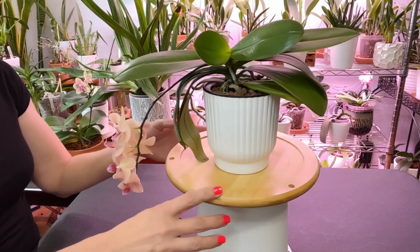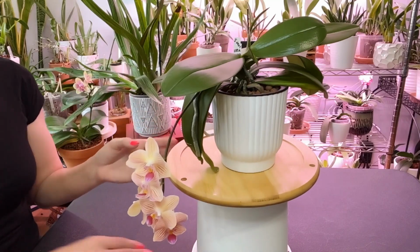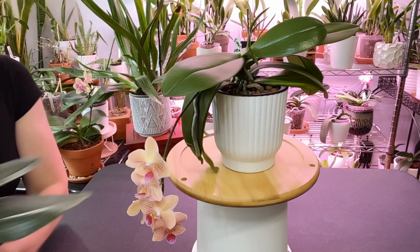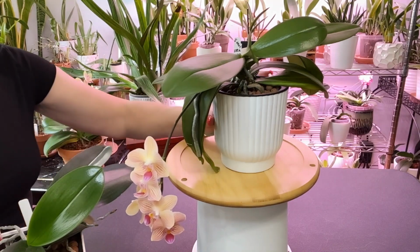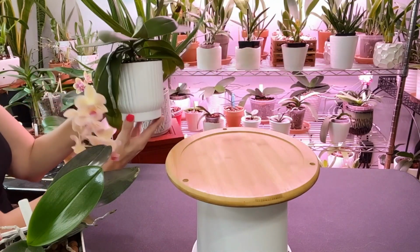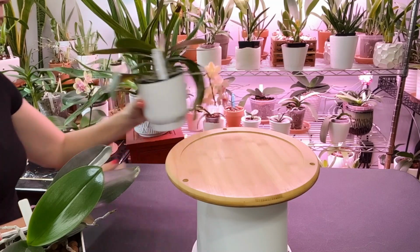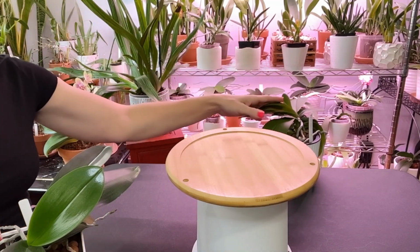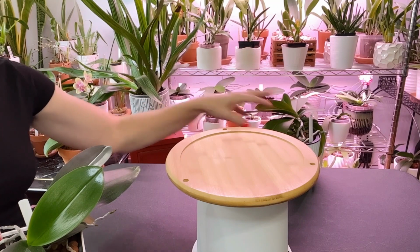So with her being so successful in here is why I decided to move. Let me just grab her real quick because she's right here. I decided to move this one, which is a no ID. I cannot remember what her blooms look like. It's been that long. And I actually bought this one specifically to move her into Leca.